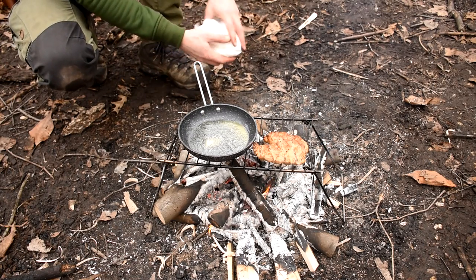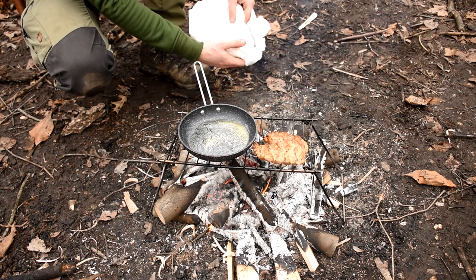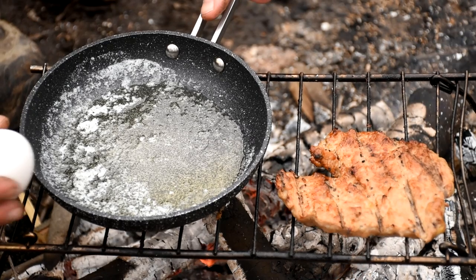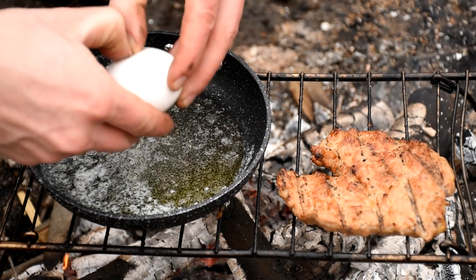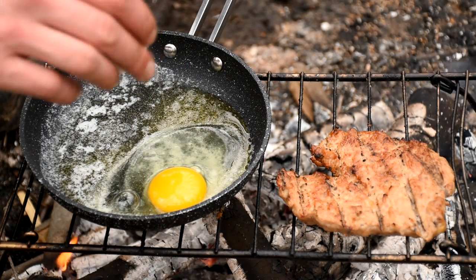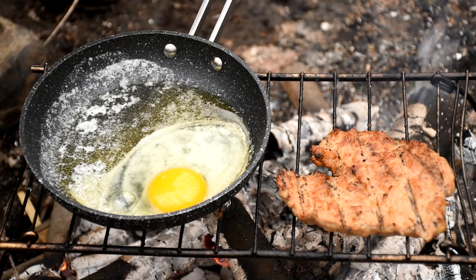Normally I wrap them in a paper towel and put them in my billy can. This time I just was careful. I just wrapped in a paper towel and it was fine. The pan's getting some heat in it now. Not nearly hot enough. Normally it would turn white right away. Nah, it's going there. It's getting there.